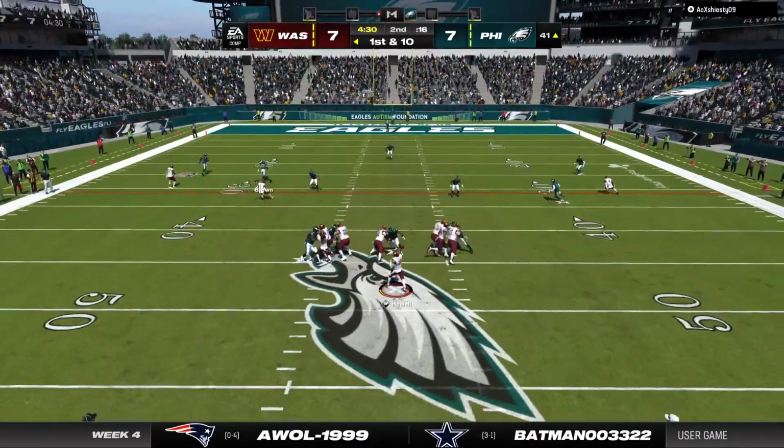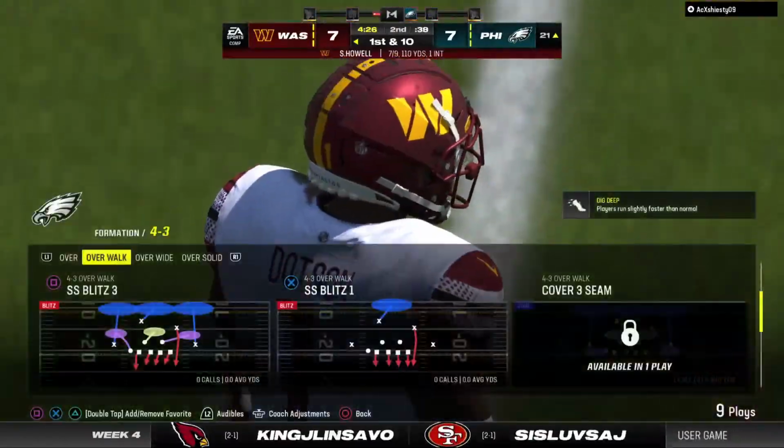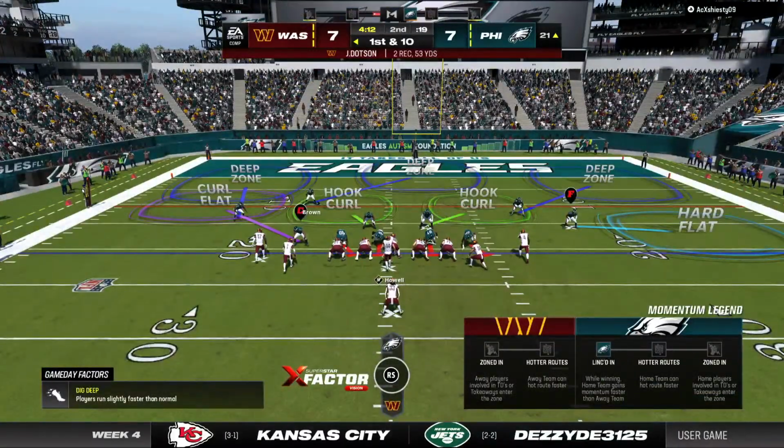They'll throw on 1st down. Here's Howell. That one complete out to Dotson. He's going to go out of bounds, but he takes this one down just shy of the 20. A good pickup there, 21 yards. And the Washington first down.